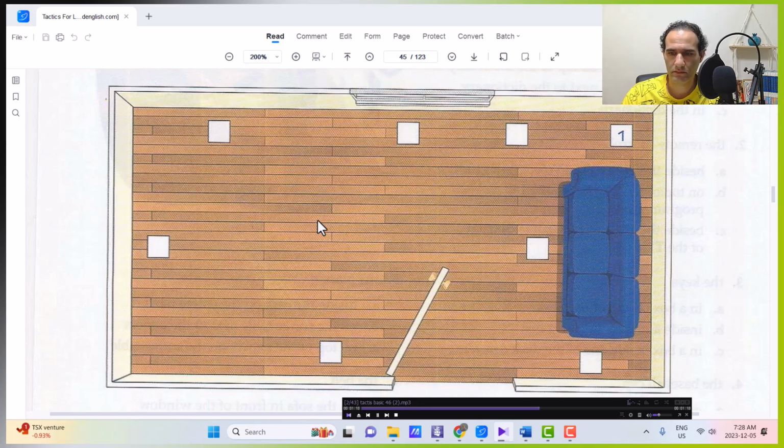How about over there? You mean in front of the window? In front of the window, so it will be this one. 6. We still have to find a place for this end table. Yes. Where can we put it?